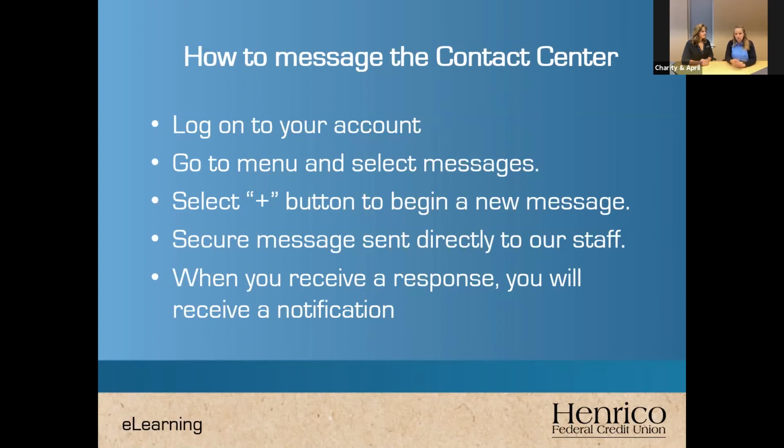So you just log into your account, which is secure. You go to menus and select messages. And you just hit the little plus button to begin the new message. You can actually continue old messages, but there's a chance that person may not be there and someone might not see it. So it's always best to start a new message or a new conversation. And then once you receive a response, you get a notification, and you may have a question about this Target thing that you don't remember spending, and you want to get some information.